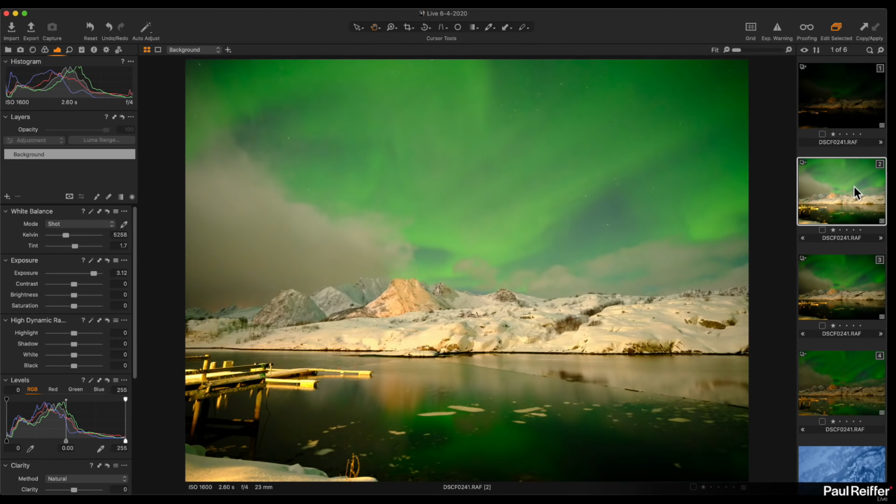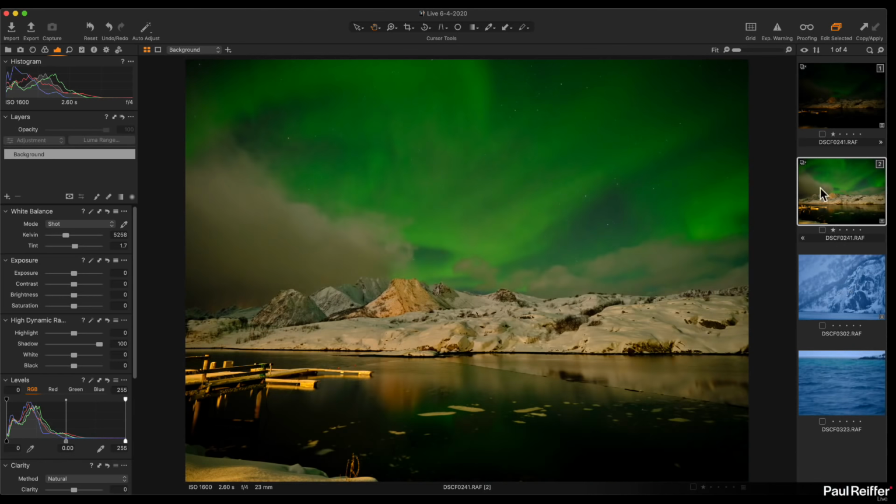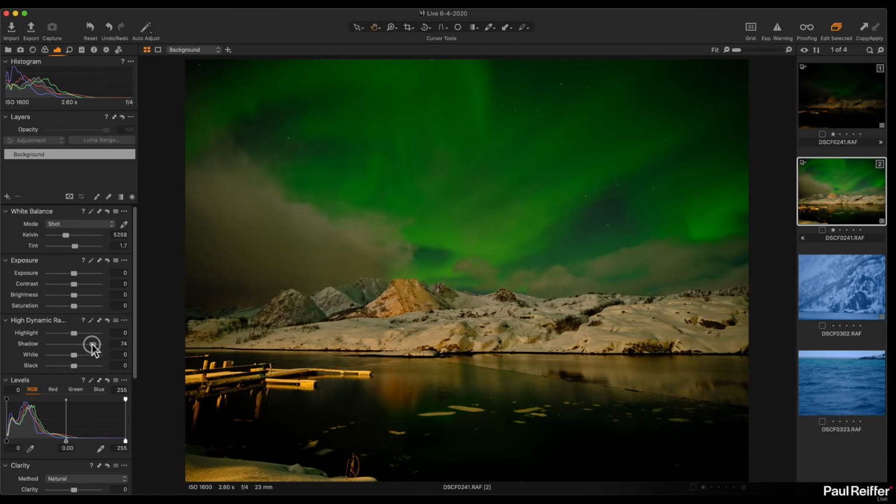So let's get rid of these two variants. So I've just clicked on them and pressed delete. So there's my original, and here's my one with full shadow recovery. We might not use all that full shadow recovery. In fact, what I'm going to probably do is pull it down just a touch. I don't want the Northern Lights to look like a disco show. It needs to look natural, and the Northern Lights, yes, they can be pretty bright, but they need to also look like they were actually born out of nature.